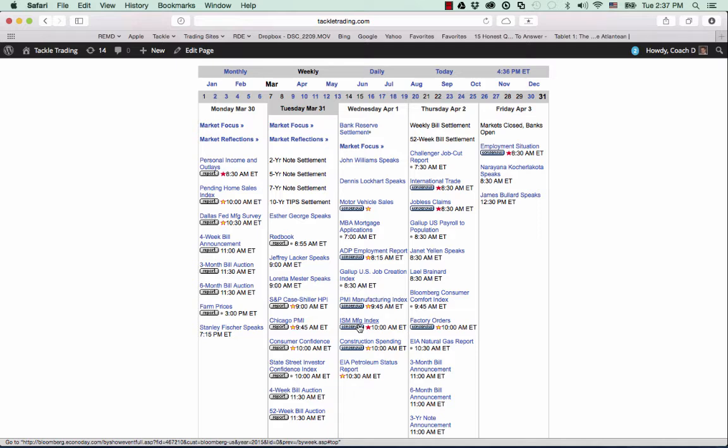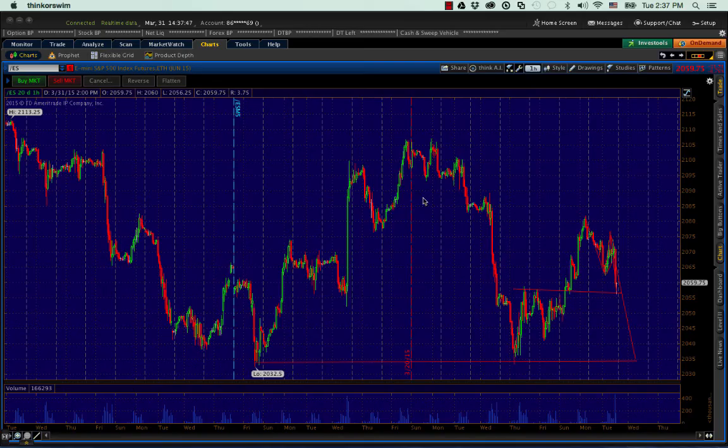Bigger information comes out on Thursday as we see international trade and jobless claims. The big monthly report that comes out the first Friday of every month is the unemployment report, the non-farm payrolls report. So the end of this week is when we'll see the strongest news and information, and that can either be a rallying call for the market, or it could be the catalyst that helps it break down. So we'll keep an eye on it.